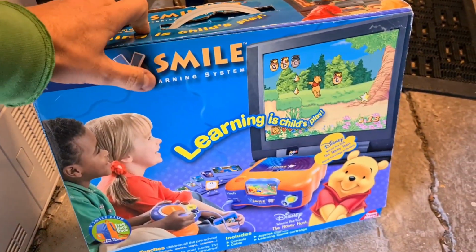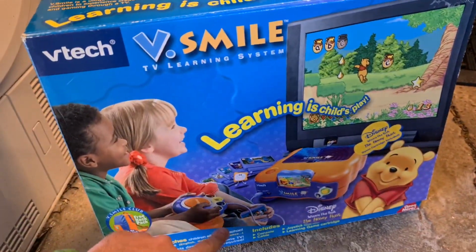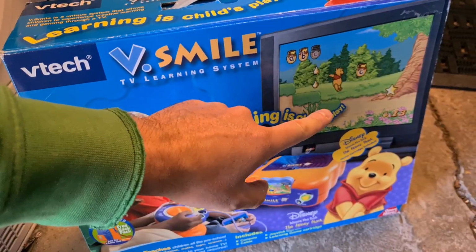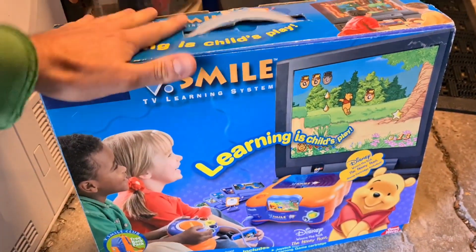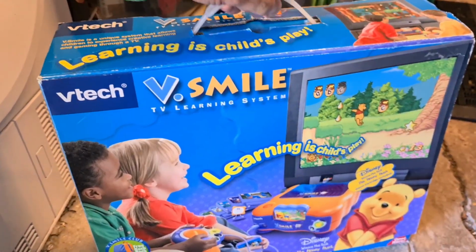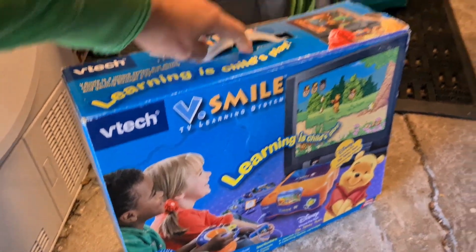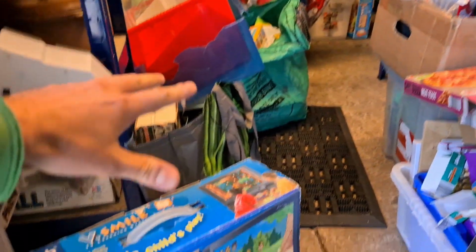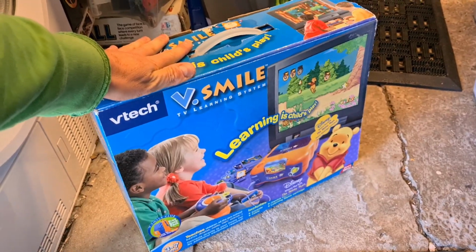VTech V-Smile TV learning system. Comes with everything it should. You've got the unit itself, the controller, leads for the TV and the power lead. And I also threw in 2 of these little games with it. All the inserts inside, all the instructions inside. Keep an eye out for these. I actually sold this pretty cheap because I do want to make a bit more space in the garage. Still, it's gone for £20 plus postage.